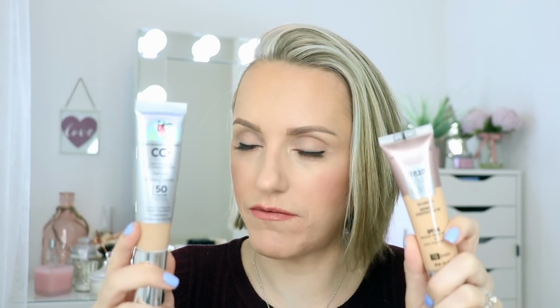So I've gone for the shade Light in the IT Cosmetics and the shade Sesame, which is 116 in the Dream Urban Cover Foundation. Both of these are supposed to be full coverage. Both of these have an SPF, which is a broad spectrum, so it protects against UVA and UVB rays, of factor 50. So both really high SPFs in both of these.